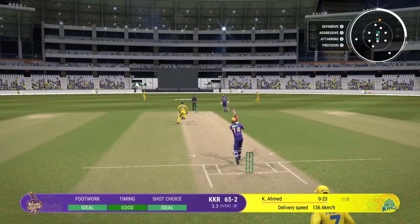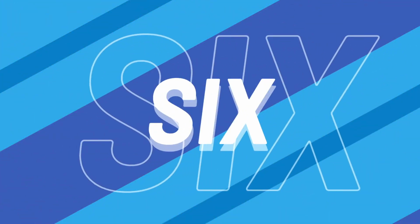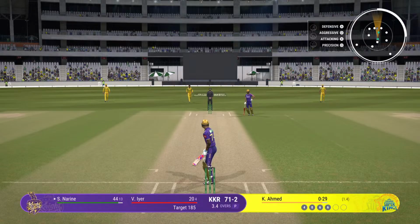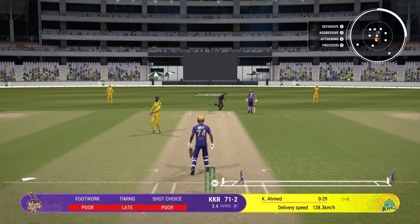It sounded good. It sounded really good. That's a maximum. It's gone 12 deep into the crowd. Well, that's just timed brilliantly. Moves closer to 50. Going to need something special to get the wicket. Not the ideal way of handling that ball.